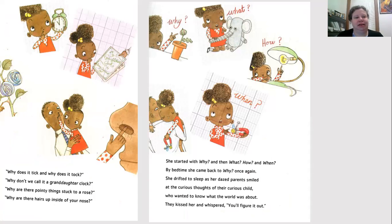Why does it tick and why does it talk? Why don't we call it a granddaughter clock? Why are there pointy things stuck to a rose? Why are there hairs up inside of your nose?